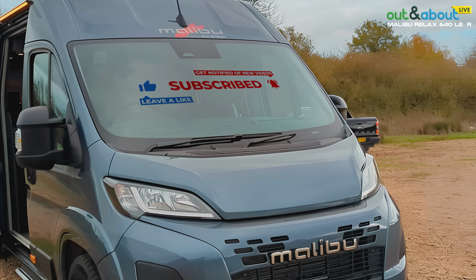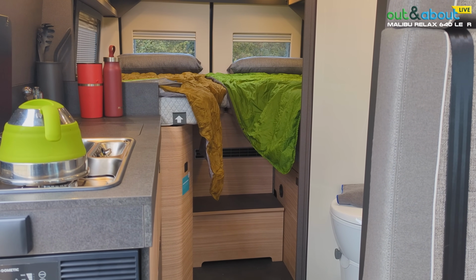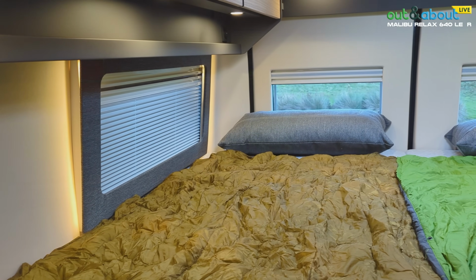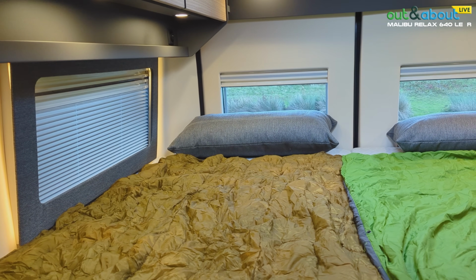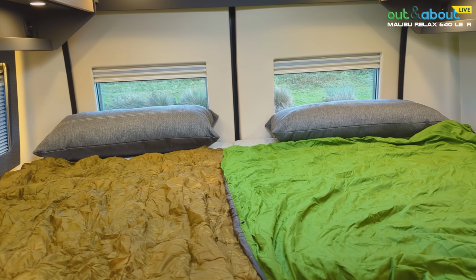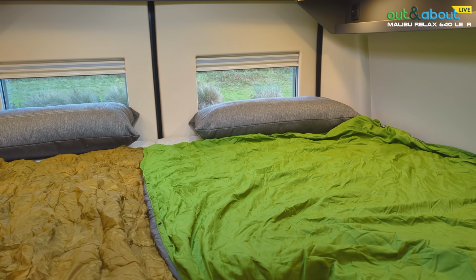So at the back there are twin single beds with a step leading up into the sleeping area, which is much more preferable than the narrow ladder that you get in some vans. In the bedroom there's an opening window on the driver's side with a mesh screen and blinds, and that comes as standard. Personally, I feel it could do with a window on the other side as well, and that can be ordered as an option.